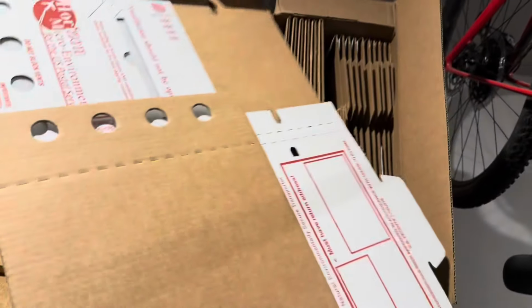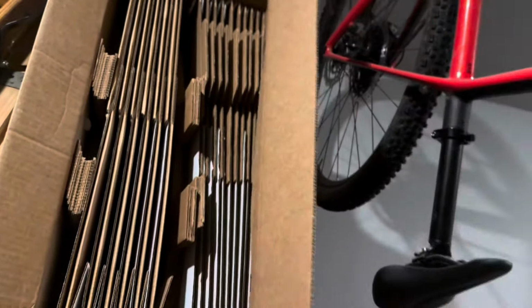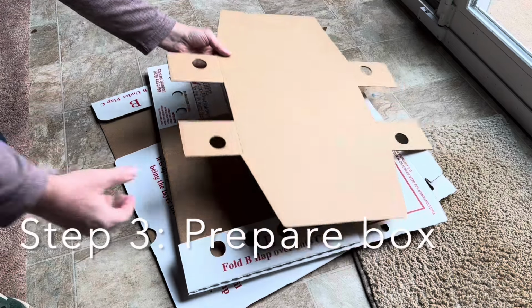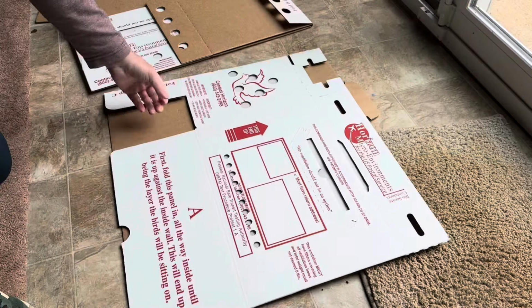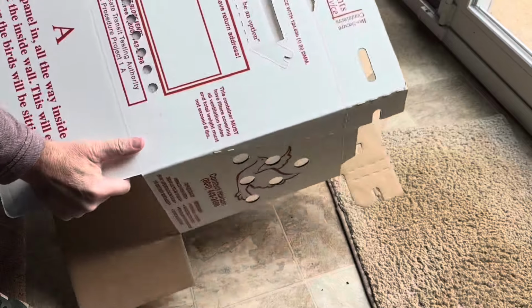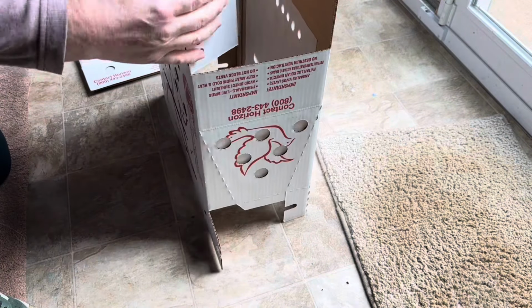Grab a box. Grab one of the dividers. While the birds are eating, let's look at our box options. Okay, so I usually get one of these two types. Both of them are made by Horizon Microenvironments, and they're specifically made to fit the regulations of the US Postal Service.